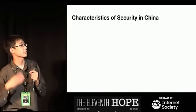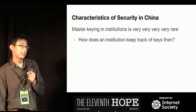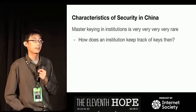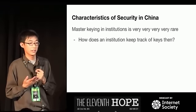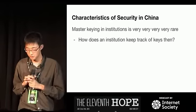All right, characteristics of security in China. Along with the key control, master keying in institutions is also very, very rare, so I'll talk about that. How does an institution keep track of keys then? Well, we'll take a look.